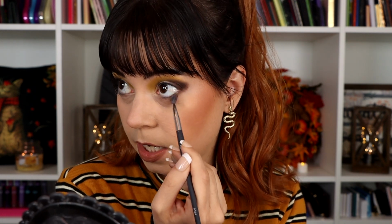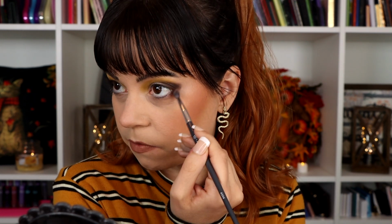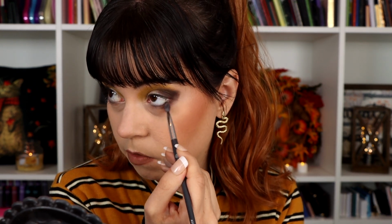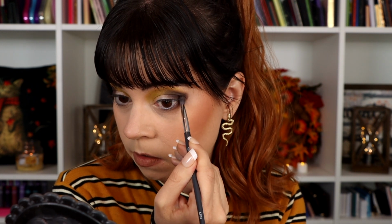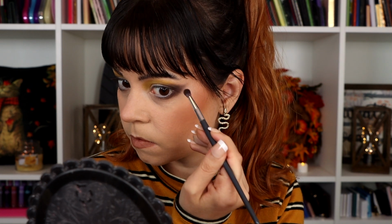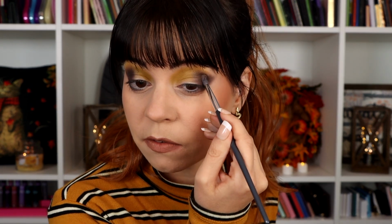I'm gonna go ahead and take this shade underneath my eye, just on the outer portion, and then the rest of it is going to be the green matte, but I just want to make sure that this connects to the outer corner of my eye. Okay, I think I like this for now. I'm definitely gonna go in and finesse it a little bit more once I'm done with the look, but let's just move on and see what happens.